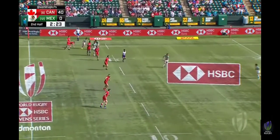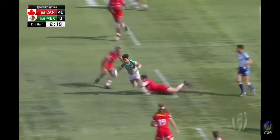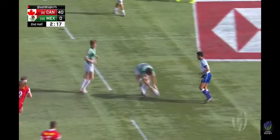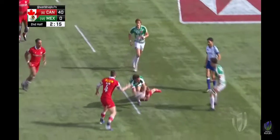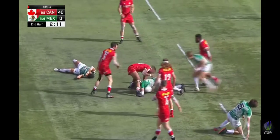They just want to try and get a score, if anything. They have stretched them wide. Let's see what they find coming back. Mexico in the green jerseys, looking for their first score of the day. Raul Baron Garcia. Well, relentless tackling going in from the men in red.